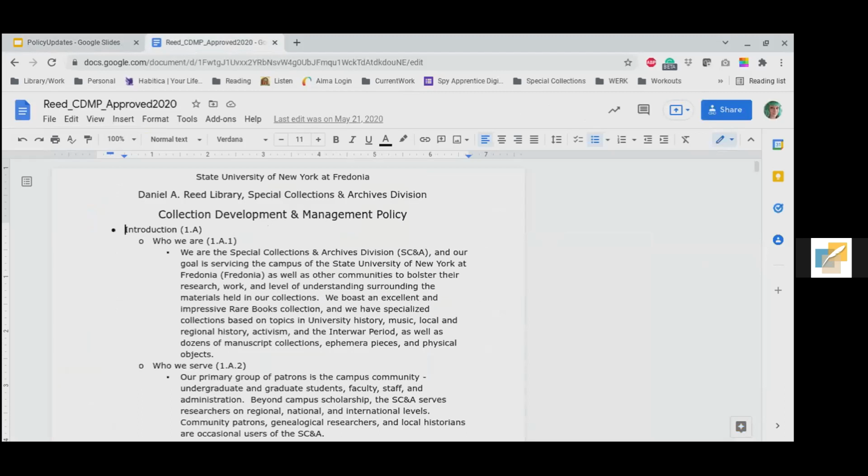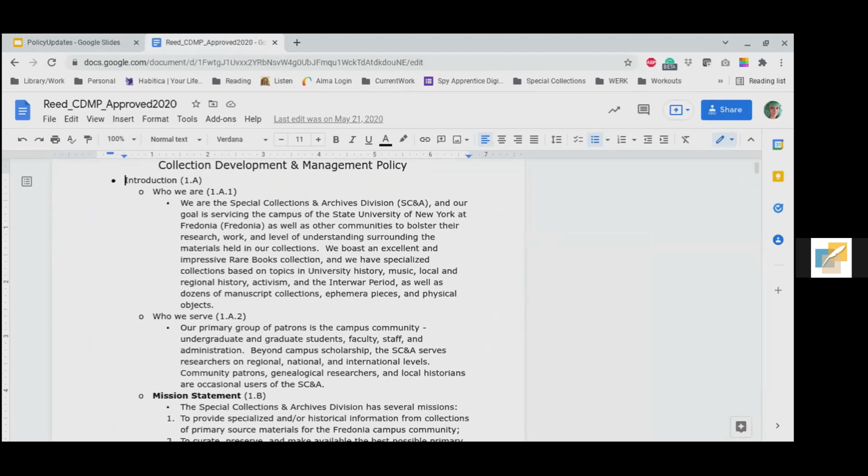Okay, so this is what I have for mine. It's pretty basic. It's 18 pages, which is intimidating, but there is a reason for this. So I can kind of go through it and show you what I've got. So I have our introduction, which provides the basic who are we and why.